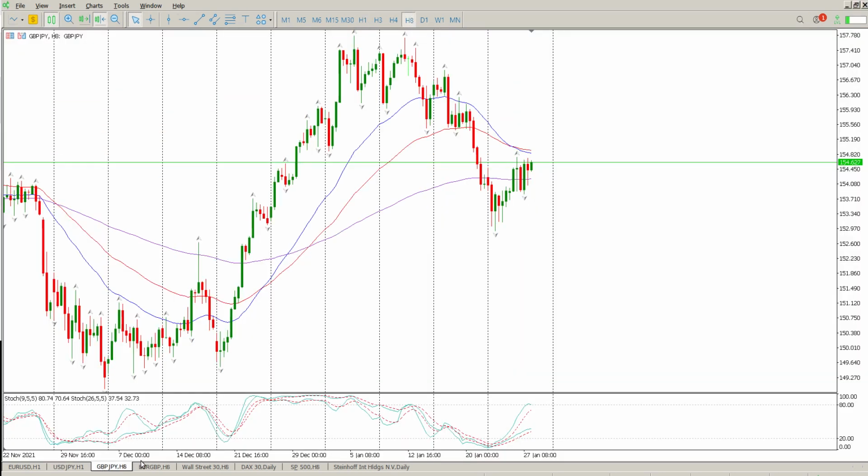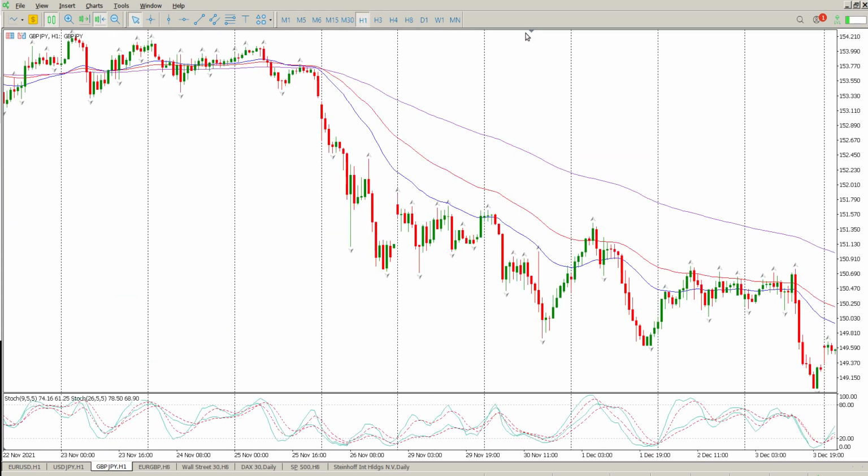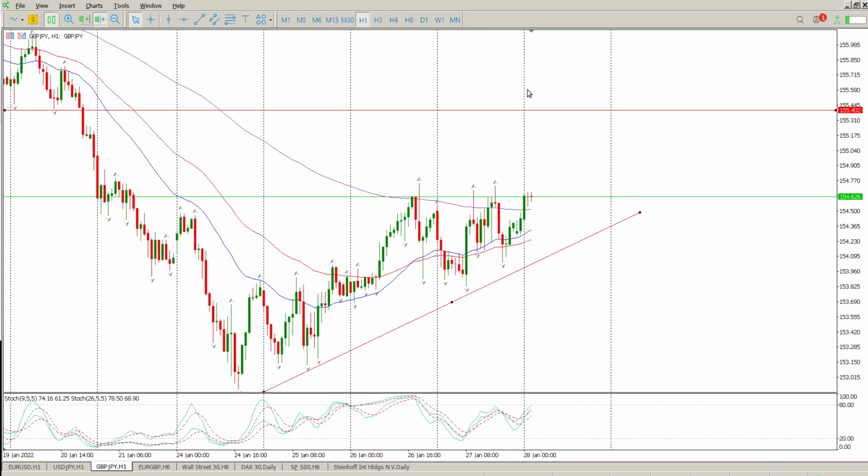Moving on to the pound, and this British pound, Japanese yen, pretty much being one-way traffic, and we've got a flag here, oscillators grouping to the upside. We're basically looking for a break here. So we're either looking for a break of this flag, or we're looking for a retest of a structure break, which is up here. So if you get down to the hour, you will see a little bit more clarity.